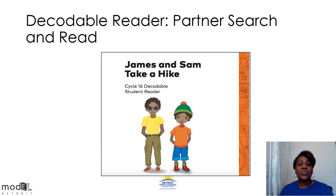Before you read the book with your partner, we are going to be detectives. We are going to look for some of the high frequency words. So remember, some of these words don't play fair, which means they are not easily decodable or easy to read. Get ready. Don't forget to get your materials, a pencil, crayon, or highlighter, and your decodable reader, James and Sam Take a Hike. Pause the video and go ahead and get those things, and I'll wait for you.